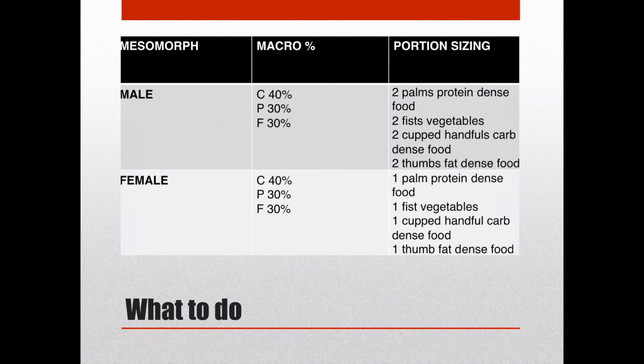For mesomorphs, so the more muscular people, this is what we're looking at. About 40% carbs and then 30% protein, 30% fat. Again, same for men and women. And again, we've just got the portion sizes there. If we're looking at the vegetables, if you clench your hand, make a fist, that's one fistful of vegetables. So if you've got veggies which will pretty much match out to about the size of your fist, then that's great. And we've got 2 portions of that for the blokes and then 1 for the women.